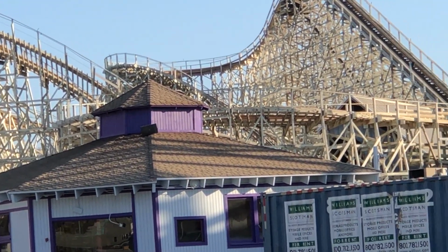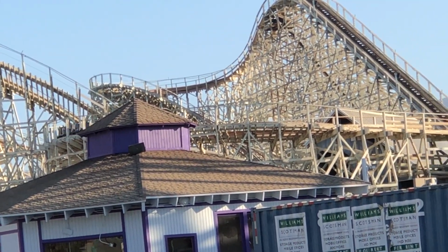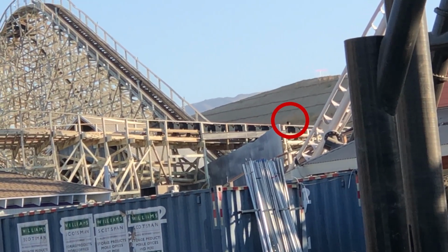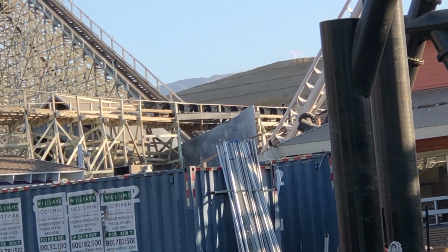We even have Apocalypse testing, which is a great sign. I was finally able to get some footage because it has been running the past few days. At this point, we are just waiting for the area to open up because Apocalypse looks like it's ready to go. There was even someone riding it up front looking like they're having the time of their life.